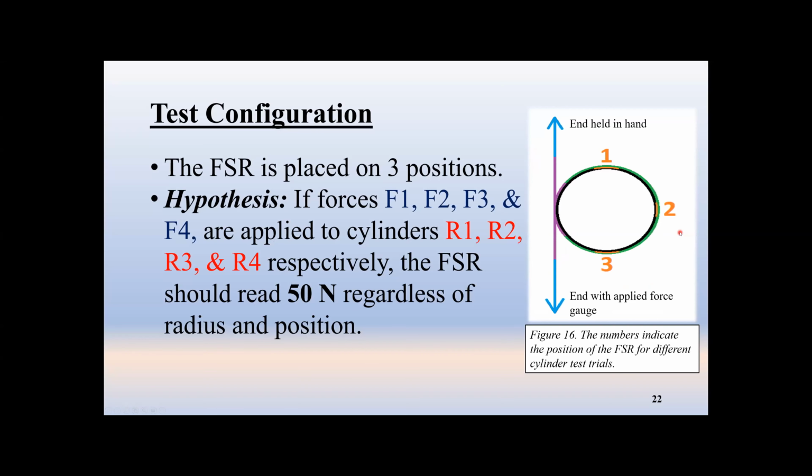On our next slide, the way we did it, as you could see in the previous slide, we have this circle which resembles the cylinder, and we place the FSR in 3 different positions, and we use 4 different cylinders of 4 different sizes. So if you guys remember, I said I placed the FSR inside the pressure cuff.